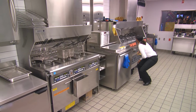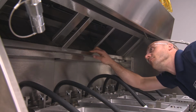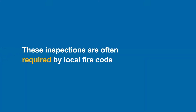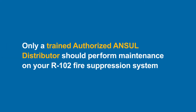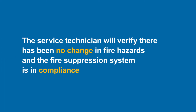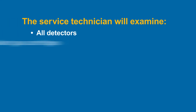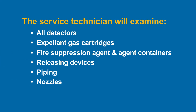In addition to the visual inspections you perform on a daily and monthly basis, thorough semi-annual and annual maintenance inspections by your authorized Ansul distributor help ensure the integrity of your Ansul R102 fire suppression system. These inspections are often required by local fire code. It is important that only a trained and authorized Ansul distributor performs maintenance on your Ansul R102 system to ensure your installation is maintained properly. The service technician will verify there has been no change in fire hazards and the suppression system is in compliance. All detectors, expellant gas cartridges, fire suppression agent and agent containers, releasing devices, piping, nozzles, and hose assemblies should be examined during semi-annual and annual service calls.